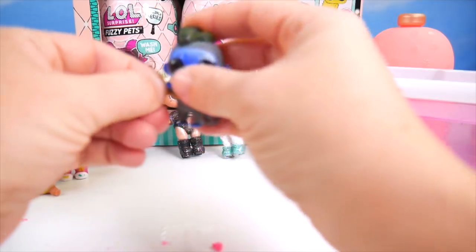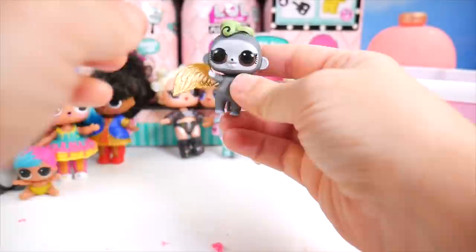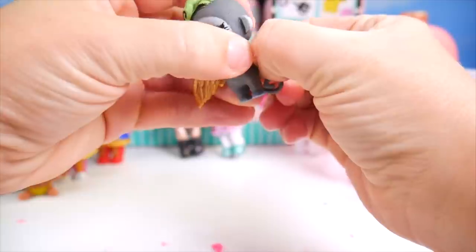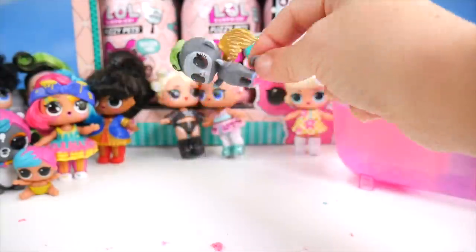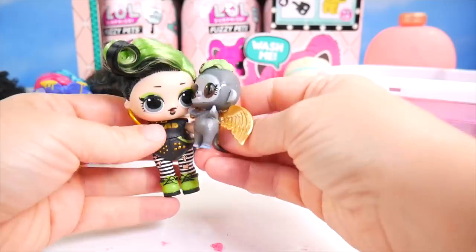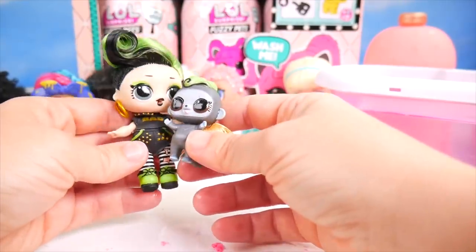All right, Batty Monkey, you're gonna get a set of gold wings because you are a flying monkey. Let's see if I can get this other one on. It's a little tricky. All right, I think we've done it here. Yay, flying monkey. All right, he's mine, yay. He flew right into my arms. What a cute little batty monkey.